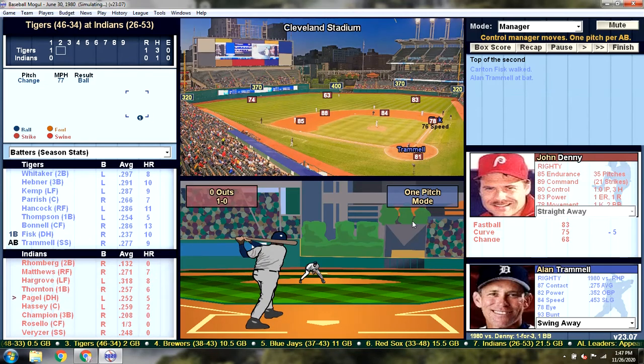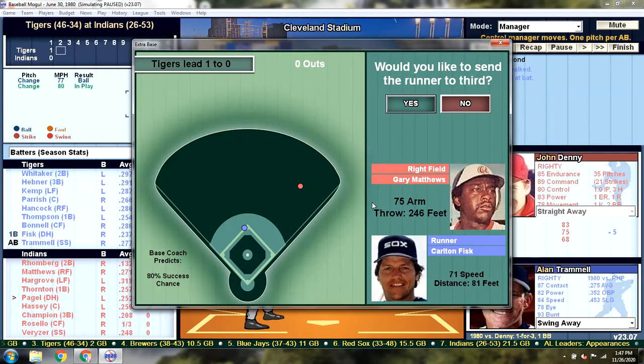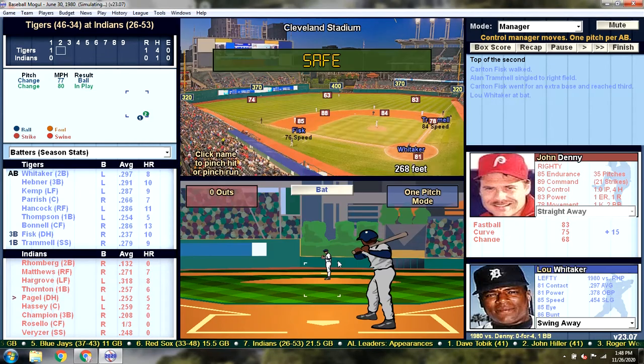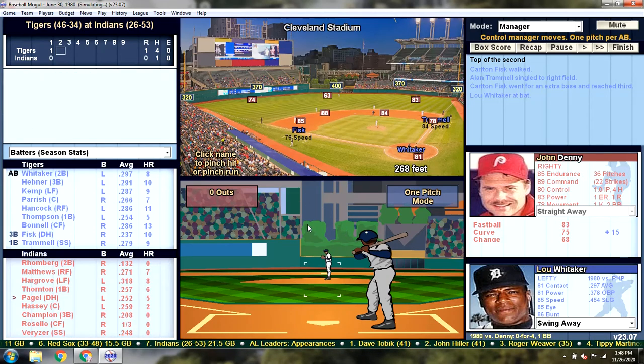And there you go, base hit to right field. That streak extended to 16 games. We're going to try to get Fisk to third, 80% chance. Matthews has a below average arm. Fisk is safe at third. So first and third for Sweet Lou Whitaker. Whitaker's 0 for 4 this year against John Denny.